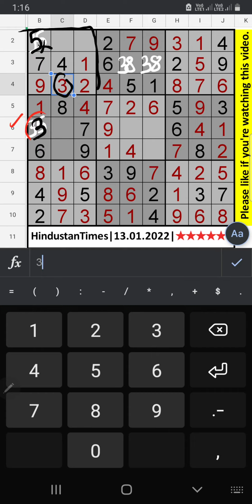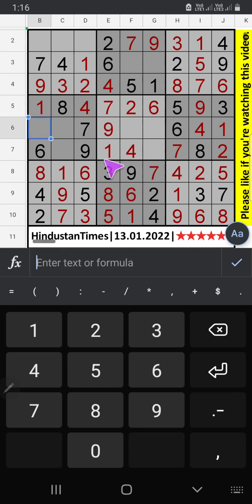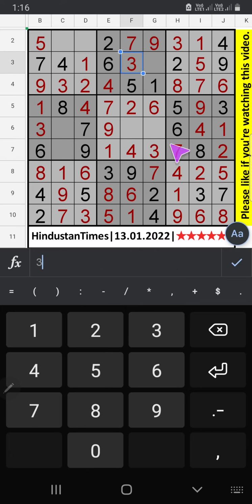6th row, we have 3, so 3 can't come in this cell. 3 is confirmed here. Since 3 is here, 3 can't come in this cell. 3 is confirmed here, then 8 is here. In this grid, two numbers are remaining, 5 and 8. Column F, we have 5, so 5 can't come in this cell. 5 is confirmed here, then 8 is here.